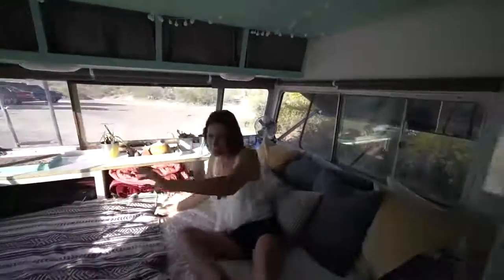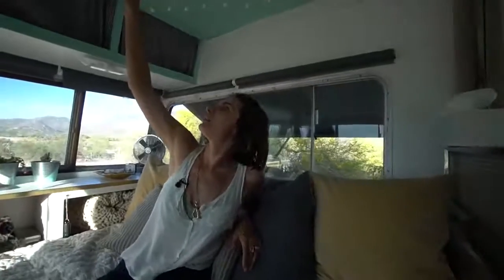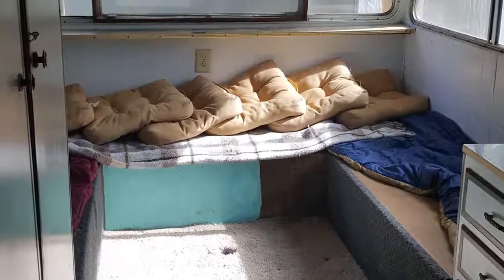Alright, so coming to my bedroom. This is where I spend the majority of my time, I won't lie. This is actually where I had to build a new ceiling, and then the wall is new on this side as well. And then it did not come with this bed platform. I had to build this back here. It was just kind of naked.